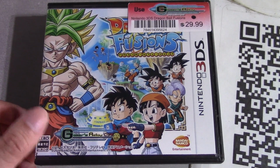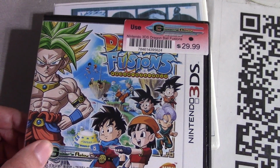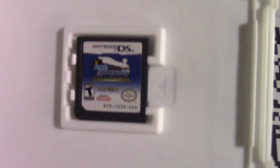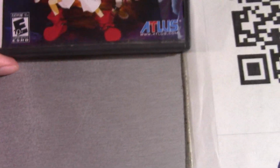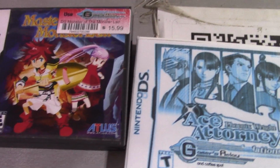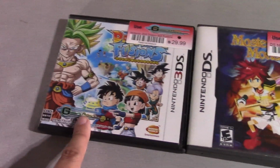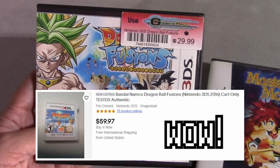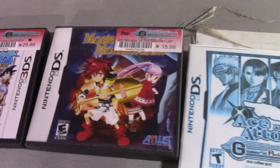So these are the games I'm buying right now. I'm buying Dragon Ball Fusion for the 3DS. This is actually becoming rare right now. This is only 30 bucks and it's in pretty good shape, so I'm definitely looking forward to playing this one. I picked up Ace Attorney Trials and Tribulations. Yep, it's cartridge only, but the cartridge is in pretty good shape. And then an Atlus game that I believe is also loose as well. I got 50% off with these two games because they were on clearance, so that's pretty nice. Basically, all three of these games were only $50. And you know that this is going up in price a lot now, as you can see here. So, got a really good deal on it, I'm happy about that.